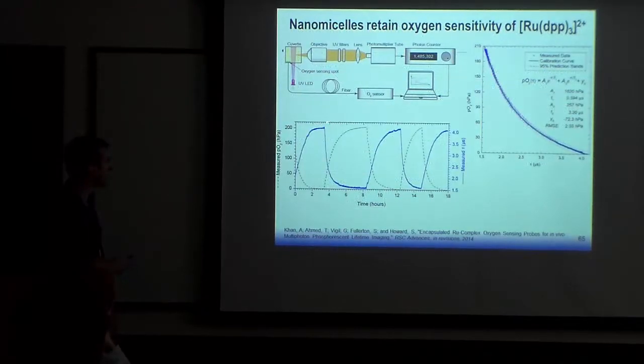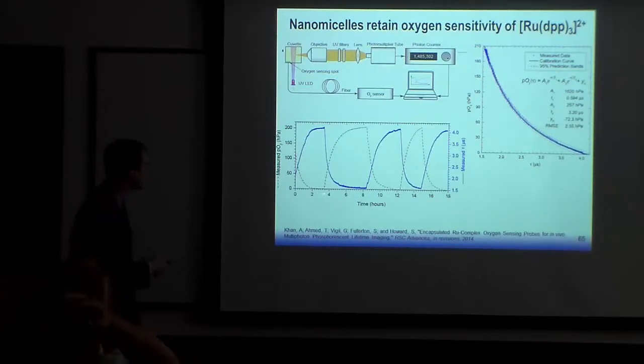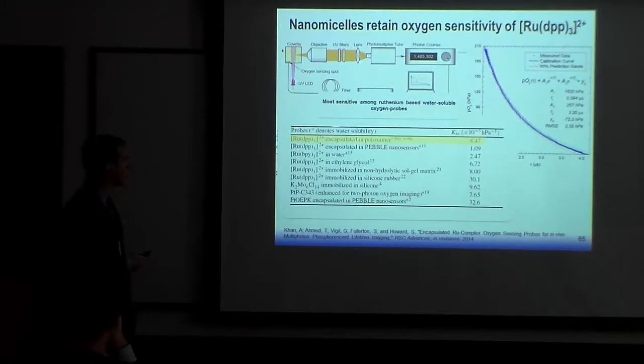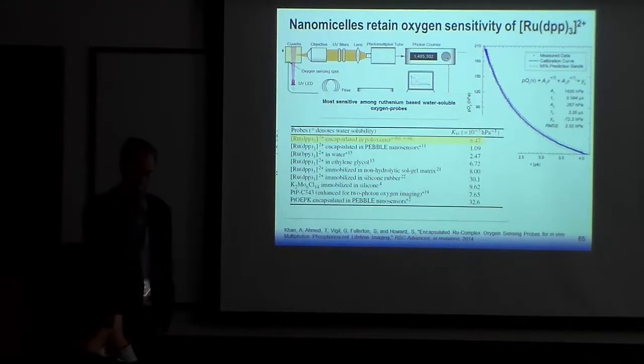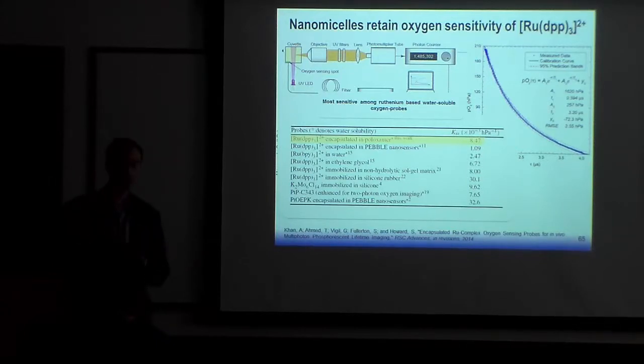We can cycle a cuvette with oxygen, which is measured with this dashed line here using a commercial probe. We continuously measure our lifetime and then make a correlation plot, so we get a nice calibration. We know for a measured lifetime what the partial pressure of oxygen is. We get about 1 to 3% of full scale accuracy. And the sensitivity of this probe is as good, if not better, than all the other probes, which are ruthenium based and water soluble. So we now have this very sensitive, bright 2-photon probe.